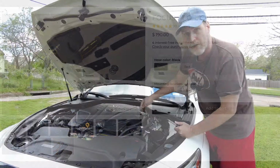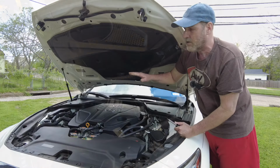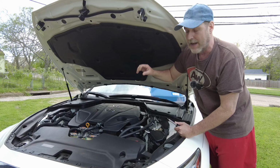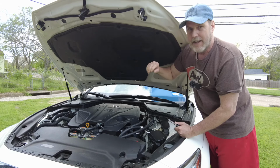I've got a Mishimoto, and here's my catch can right here, the Mishimoto. And this is the only one that I will recommend or tell you to get, because all the other ones, as far as I'm aware, do not. They just have a baffle. They promote baffle, baffle, baffle, triple baffle, quadruple baffle, and that is not the answer.